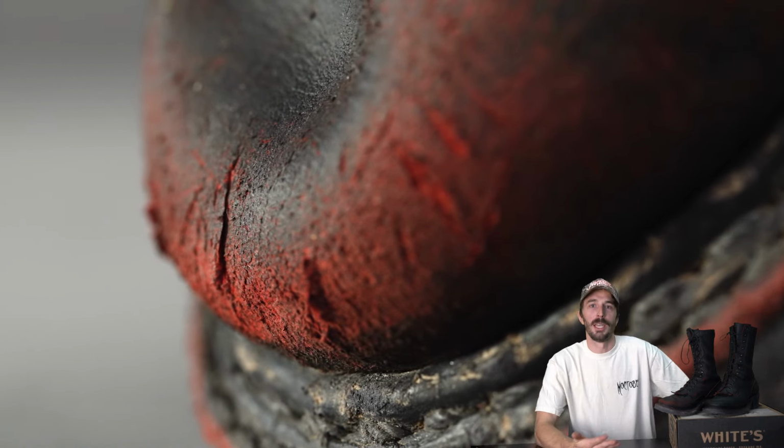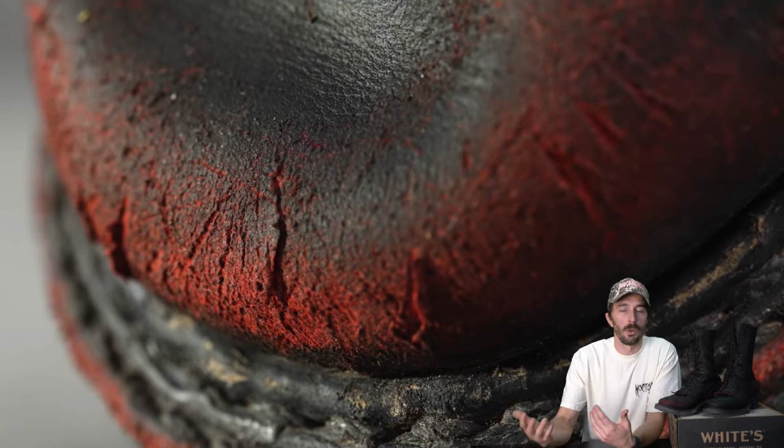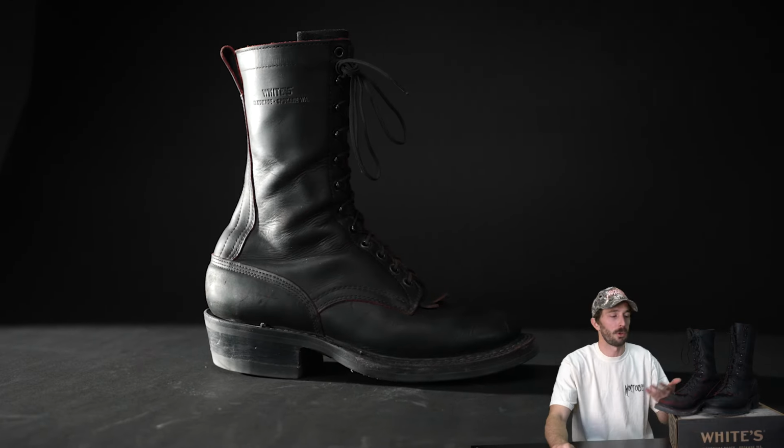But leather has the same flaws as zombies, actually, because the flesh isn't alive anymore, and so it no longer has the self-healing properties, the self-conditioning properties of a living animal or living flesh.